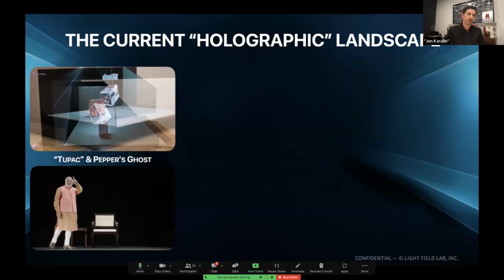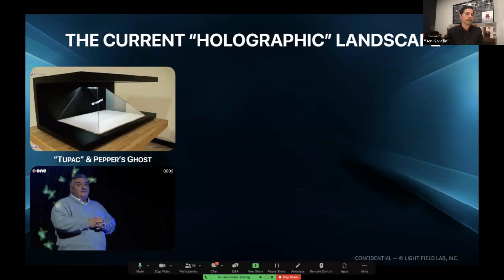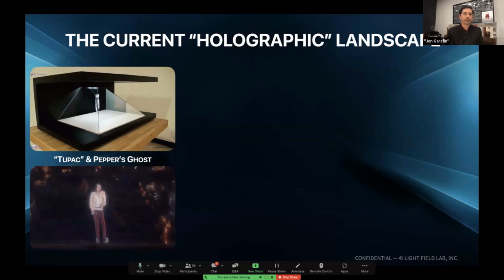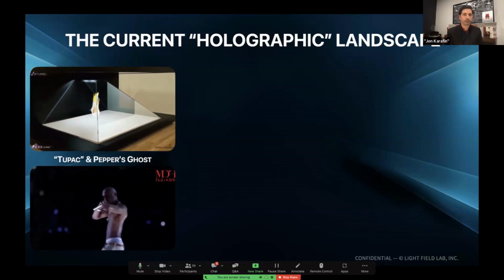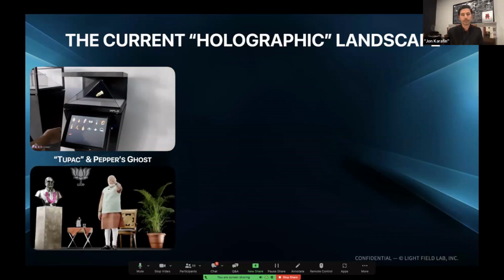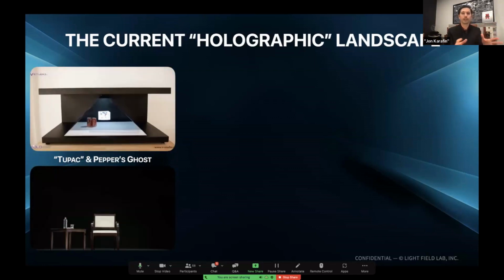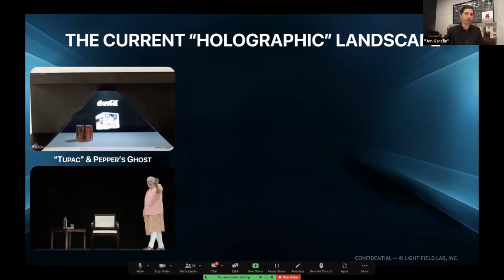So starting off with Pepper's Ghost, or I like to just call it the Tupac thing. And these are technologies that have a history dating back well over a century now. And it's actually where the term smoke and mirrors partially comes from. On the top left there, you're seeing a more retail kiosk version. And on the bottom, you're seeing a large format stage venue.